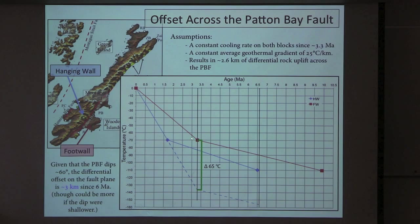So I've plotted the hanging wall, the average hanging wall ages and closure temperatures, as well as the average footwall ages and closure temperatures into a cooling rate path the same way I did before. And if we assume that these blocks were cooling at a constant rate since 3.3 million years, I can extrapolate this hanging wall block cooling, or the apatite helium closure temperatures on the hanging wall block, or cooling rates, back to 3.3 million years to compare the same time frame.